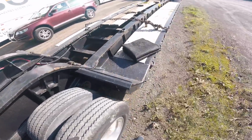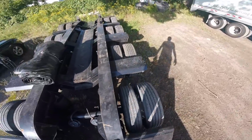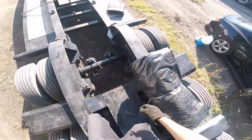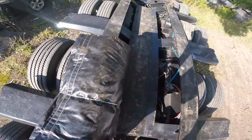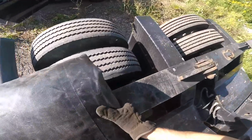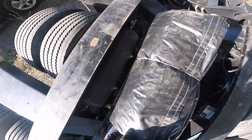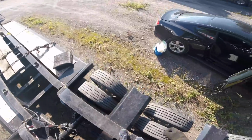So this is probably about 120 pounds. So about 50 kilos, like no joke. And that's where I had them before. I'll just put a strap over here on them. All right, one is done.